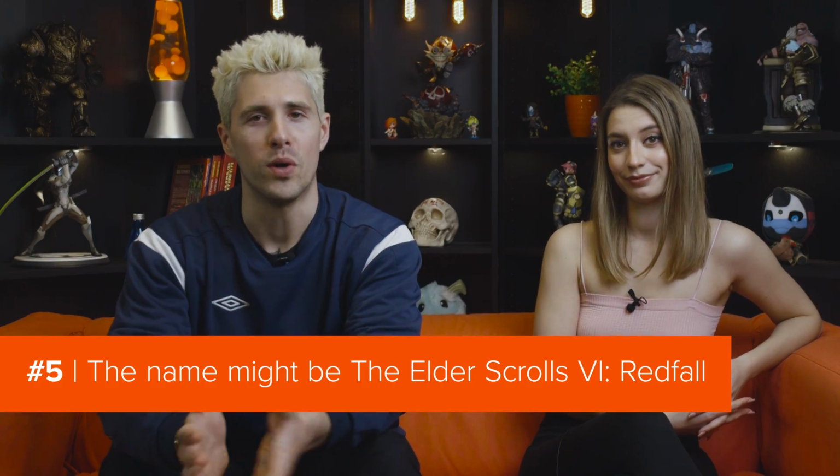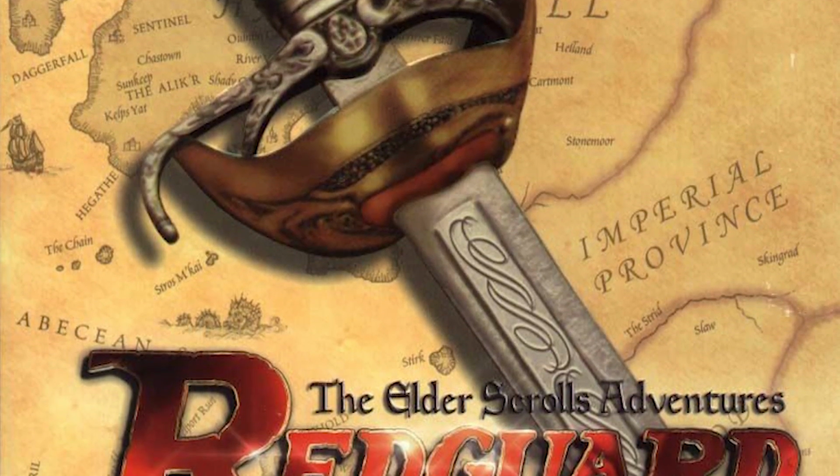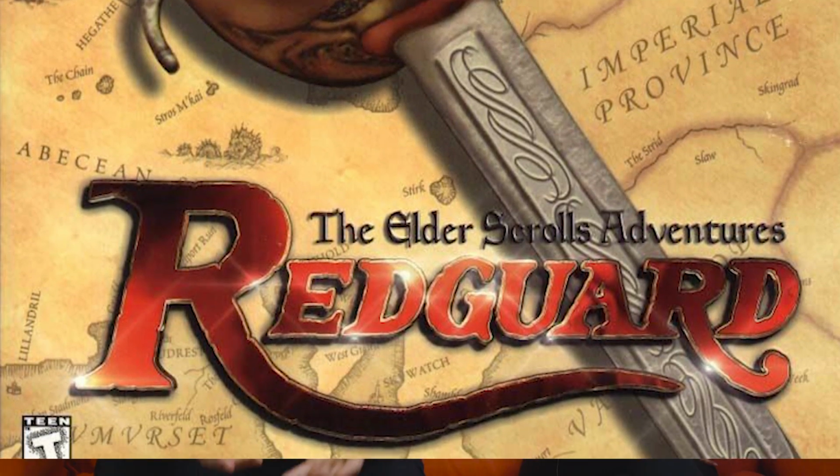On the 10th of September 2018, Bethesda trademarked the term Redfall. That doesn't automatically mean that'll be the name of the Elder Scrolls 6, but what else could it be really? Could be Todd Howard's cat's name. Unlikely. There isn't anything in existing Elder Scrolls lore called Redfall, but it could have something to do with the Redguard race, and the Redguards call Hammerfell home.